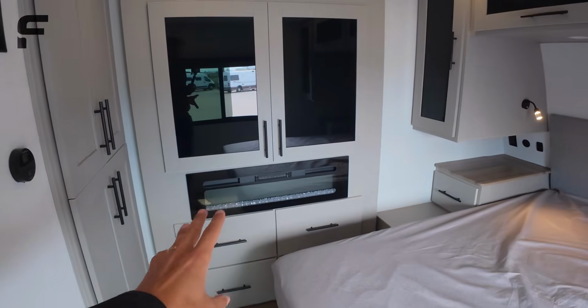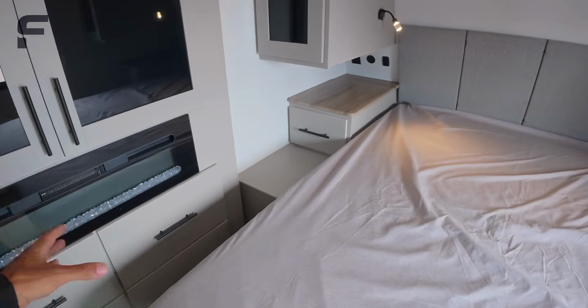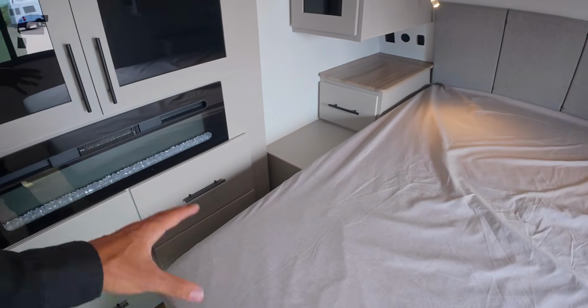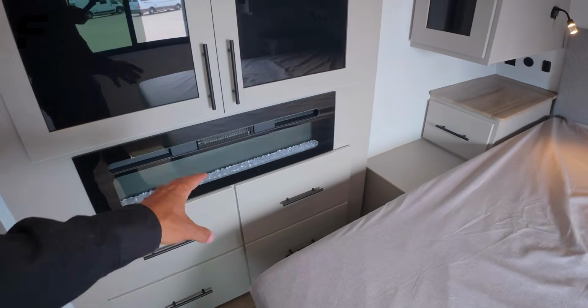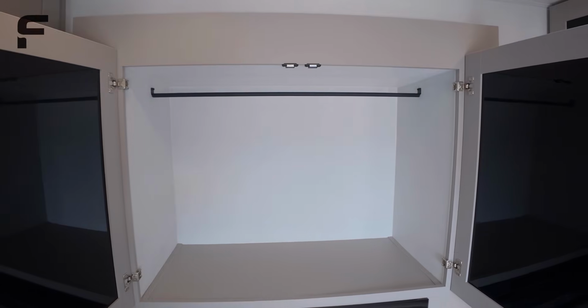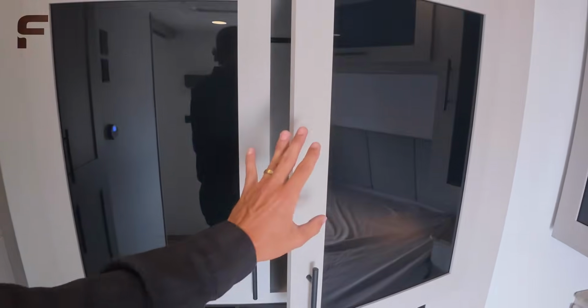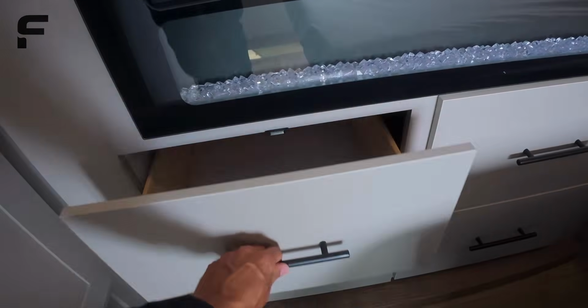And that's essentially what this little fireplace is going to do. Whoever's sleeping on this side, you're basically going to have heat blowing out onto your feet if you leave that electric fireplace on. So I really do like that, simply for the fact that I know my wife would love having that. Got a really big clothing rod there, so it can fit a lot of clothes in that space. I think this is a really, really nice option.